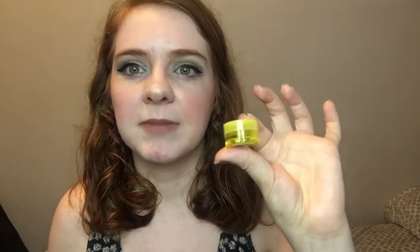Couple of skincare items I'm gonna go over. I had the Milk Makeup, this really tiny mini size. This is really nice, and I'm really tempted to buy the full size, but I'm not because I don't want to spend that much on a moisturizer. But I would really like to. Maybe if Milk Makeup has a good sale on their website, but for right now, I'm not gonna repurchase it.